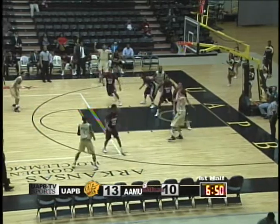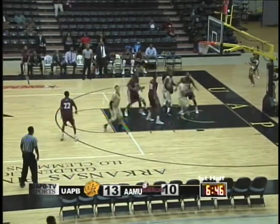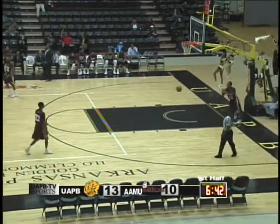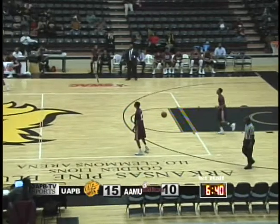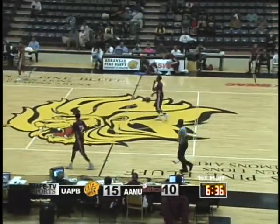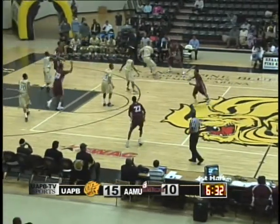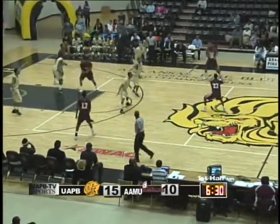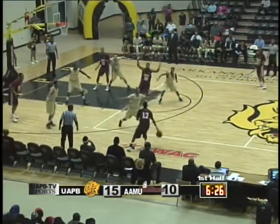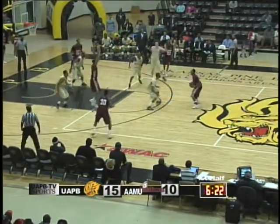Here's Whiting again on the right block. Nice post, goes up with the left hand off the glass and good. And Trent Whiting has got 8 first half points, and right now he is the go-to man for UAPB. 15-10. As Whiting has improved his game from year to year here, UAPB's gotten stronger and more confident. And flashed for a steal there and almost had it.